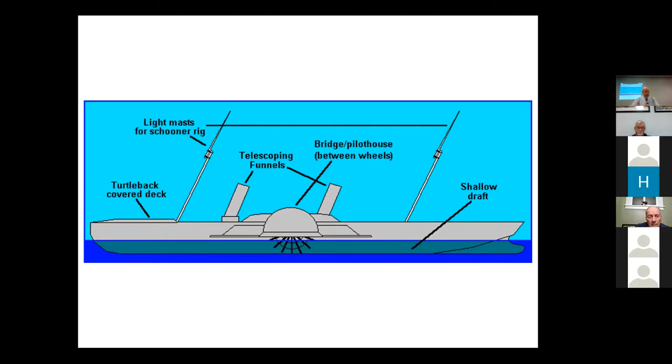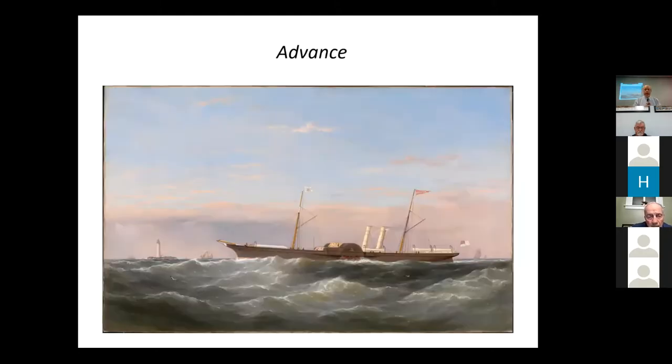Builders constructed both screw and sidewheel vessels, each having its advantages. Twin screw steamers became common toward the war's end, perhaps because they made little noise, were more maneuverable, and were less vulnerable to gunfire. The paddle wheel steamers, on the other hand, could operate in shallower water, were easier to extract from shoals, and were slightly faster than the screw-propelled vessels.